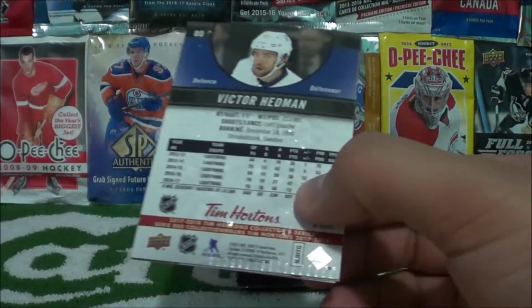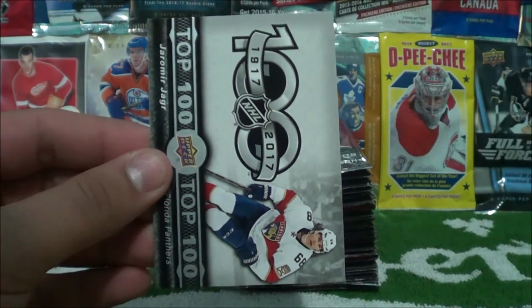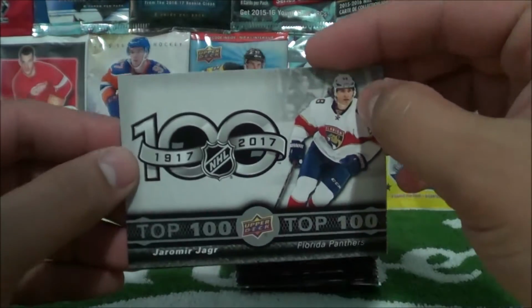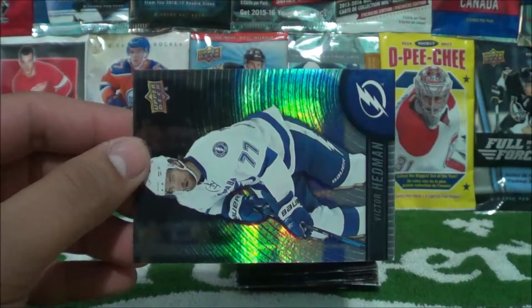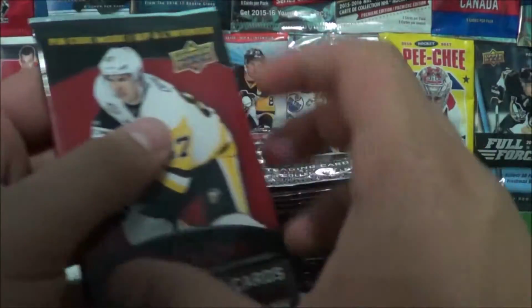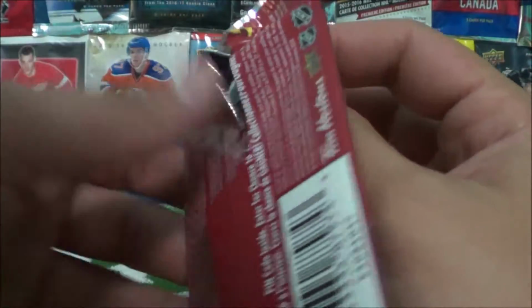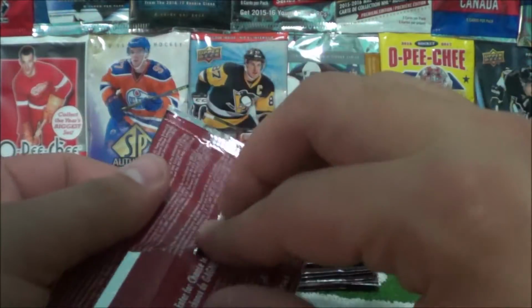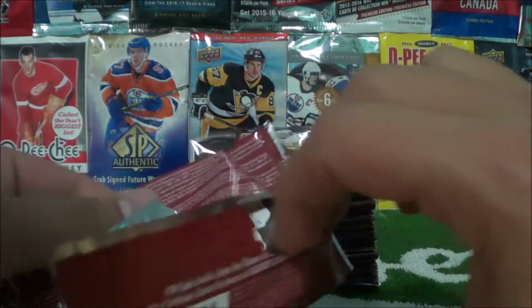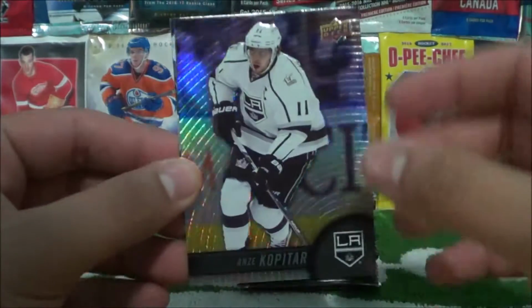Seriously, guys, these packs are so much fun to open up. Mike Hoffman, NHL Top 100 of Jaeger, and Victor Hedman base. So that was our first Top 100. Wow, usually I get a lot of those. And Jaeger, of course, signing with the Flames. I'm glad an NHL team has signed him.